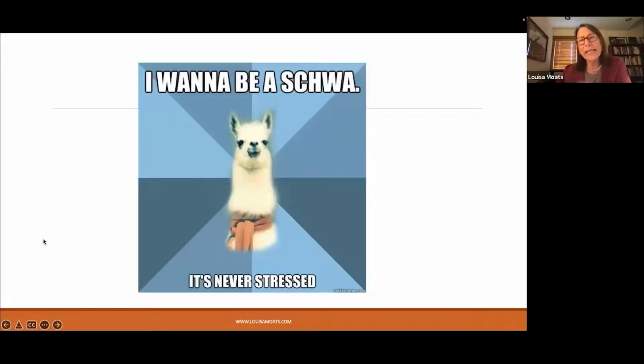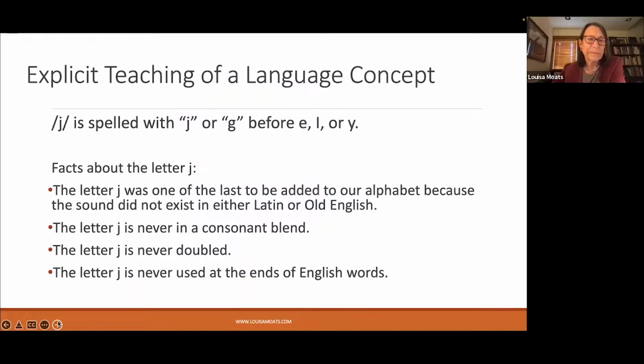I had to throw this in because I came across it. I want to be a schwa. It's never stressed. So if we happen to be teaching vowels and we happen to be teaching schwa, what we do in the phoneme awareness part of the lesson is have kids simply identify where a schwa is in a spoken word. Banana, where are the schwas? Which syllables? All right, back to j.